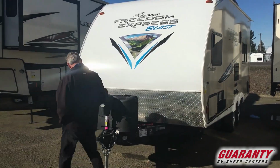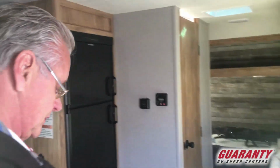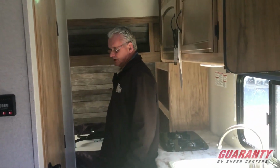It's got the electric tongue jack. Pretty basic, but it's very nice for a little toy hauler. You've got plenty of room to put a sport utility vehicle in it. It's got a little front sleeper here. It's finished off real nice.